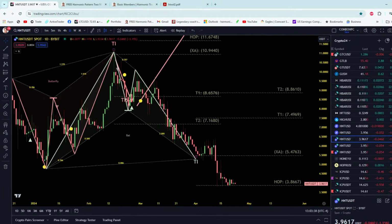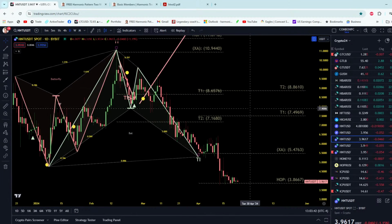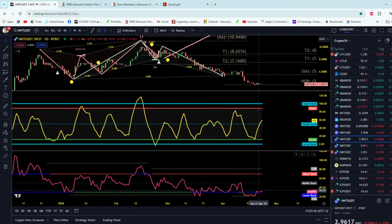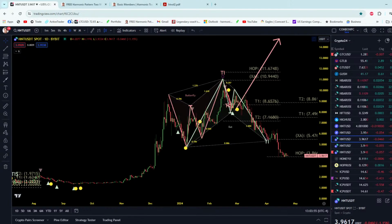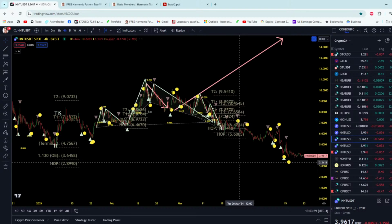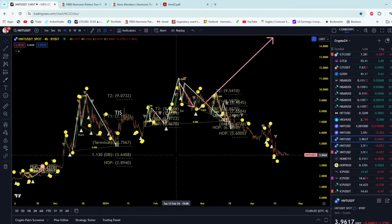HNT sitting right on the hop level. Okay, ugly bat, but you want these kind of things. I'm watching Amplified. I need that to turn up. Hasn't done the move yet. But, look, daily is getting oversold. That's a big pattern. What about 4 hour? Give me the 4 hour patterns. Oh, it was this back here, 360 area.